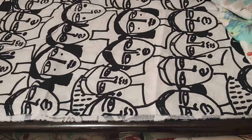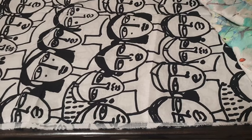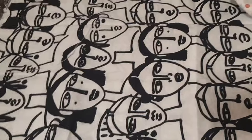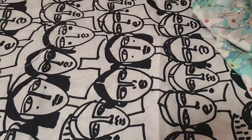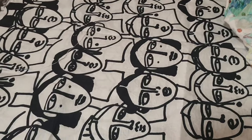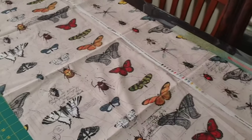Probably wash the lawn first. I haven't washed the linen. I may or may not wash the lawn. As you know, I don't block things very much. But, yeah, a nice lined skirt. And it is autumn, doesn't matter. This fabric is suitable for any climate, any zone, any weather, really. It's just beautiful. Today I'm on a sewing roll.